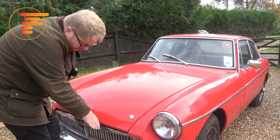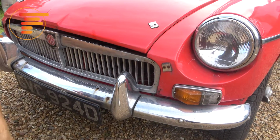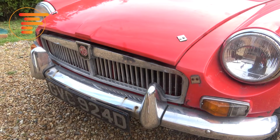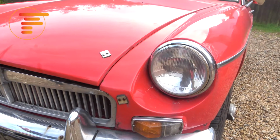The chrome work, well, it's not too bad, really. It's pitted, it's rusted in places. Hello, Mathilda. Yes, I know. Not too bad. It's obviously had spotlights fitted in the past where they've drilled into the bumper, but what does it matter?